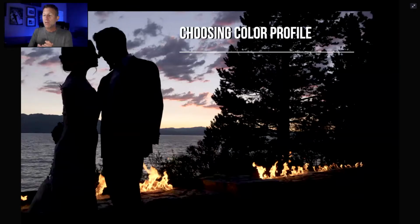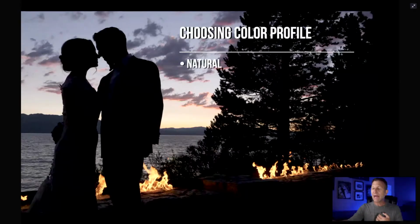Okay, so color profile. I always shoot our wedding films in natural color profile. On the Panasonic cameras, the GH5, the S series, and now this GH5 Mark II, the natural profile looks phenomenal right out of camera.